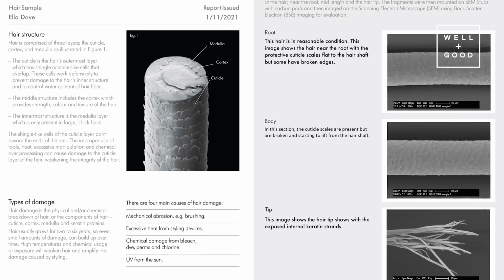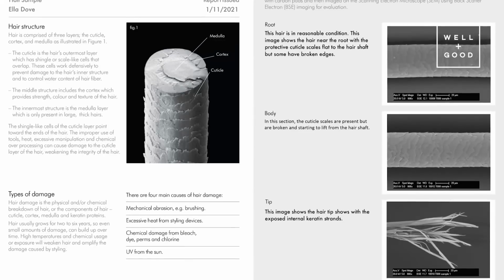A few weeks ago, I sent a lock of my hair to Dyson in the UK for a formal hair scan. I'm going to chat with Nikita Wilson, cosmetic chemist, to interpret my Dyson hair scan and talk through the products and the ingredients I should be looking for to help improve the texture, quality, and feel of my hair.